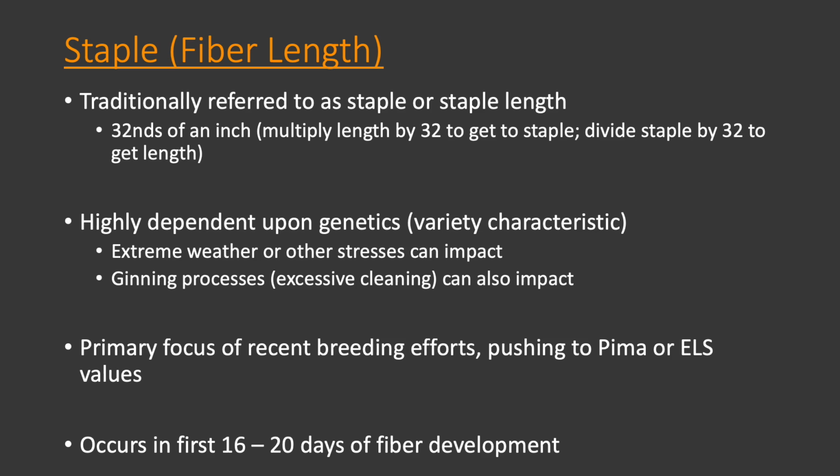So it's basically staple length is a 32nd of an inch. So a 32 staple is 1 inch long. It's the easy way to think about it. So staple is highly dependent on genetics. We can have some influence.